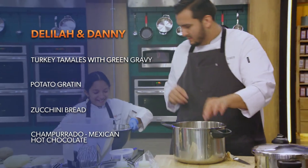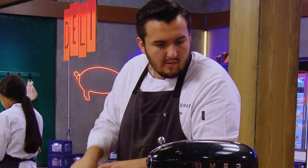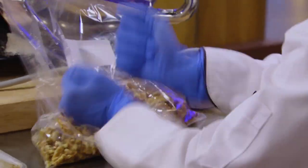While Danny's working on the tamales, I'm going to be working on the potatoes and the zucchini bread. Did you add the vanilla extract? No. No? I need to get it done right now.